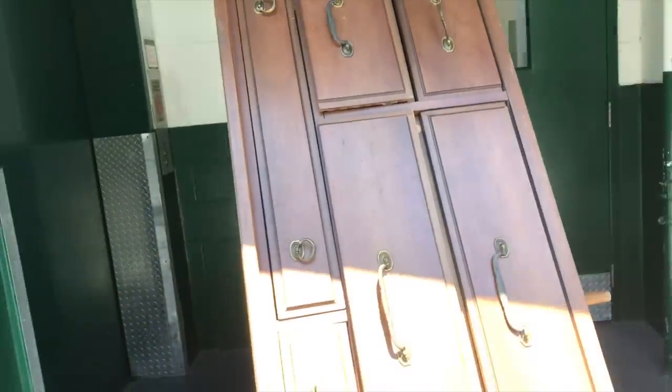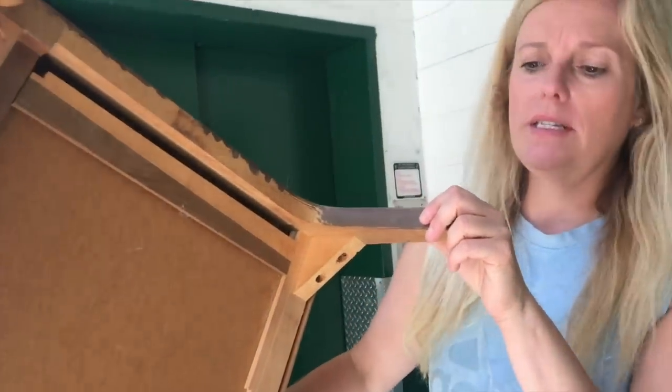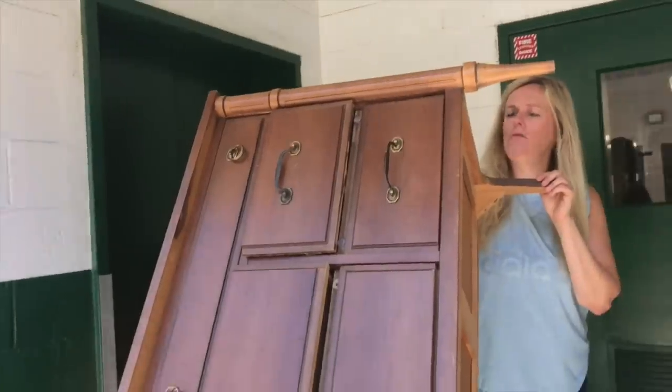The front of this was to the wall, so we didn't get a good shot of it. We got great shape. Yeah, nice shape. It's definitely nice wood. It's not too heavy, but it's not a light piece either. A lot of people use these as consoles for their family rooms, put their TV on or different things. It's got good storage. Yeah, I think we'll sell it.